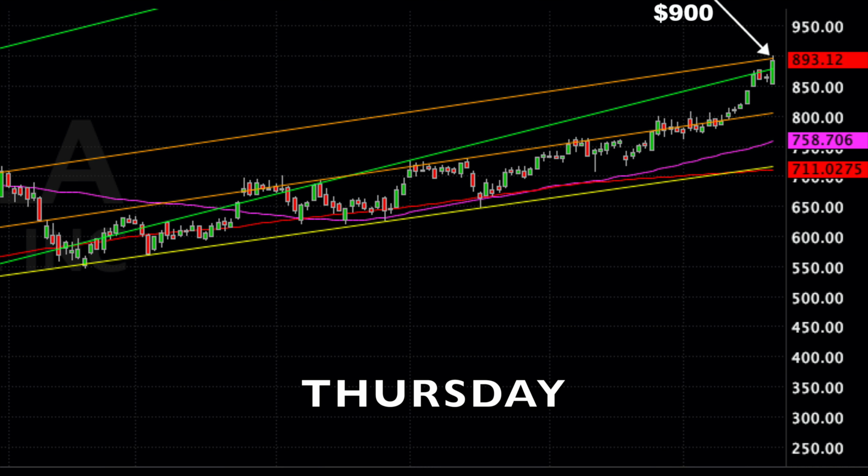We will need to see if the bottom of the green channel can now act as support going forward. I would like to see it hold within the green channel for at least a couple of weeks before we confirm the breakout into this channel is for real. If the bottom of the green channel can prove to be a support level going forward, we would just need to break out above resistance of the top of the orange channel at around 900 and it will be pretty much smooth sailing and continuation of new all-time highs.